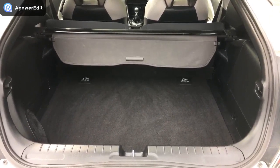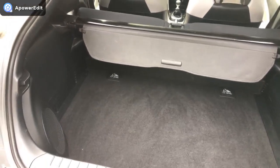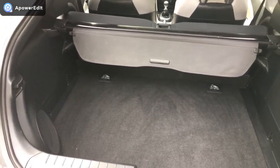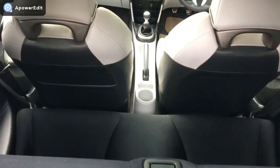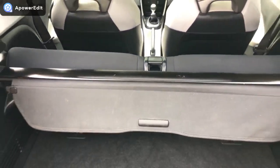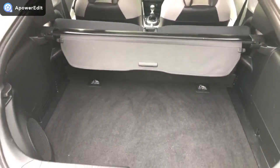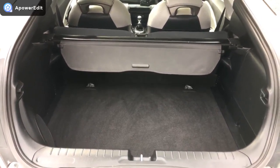Coming into the boot area, they really have got very big boots in the car. They are two-seat cars, but they're four-seat cars, but effectively think of them as a two-seater. Reason being, that's the leg room you get at the back. So basically zero. Just basically drop the rear seats down and use the rear seats as extra cargo space, in my personal opinion.